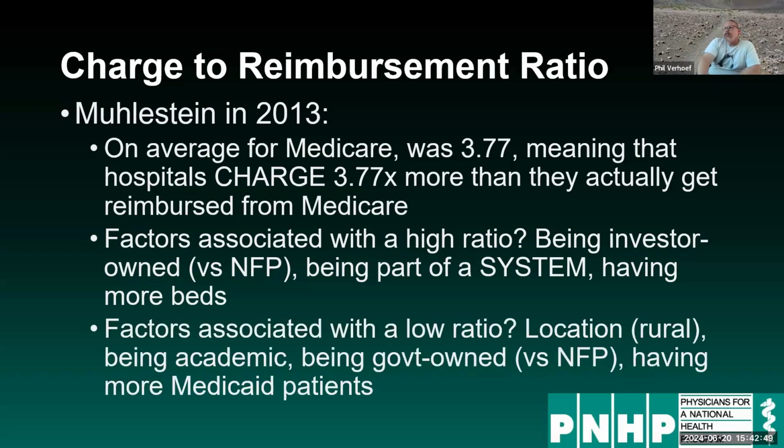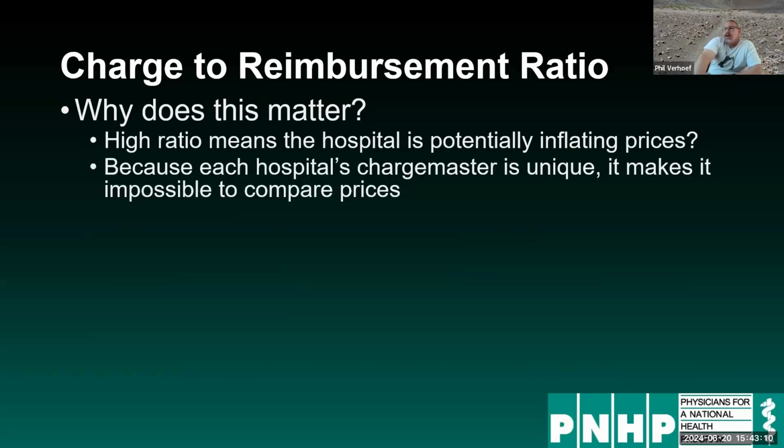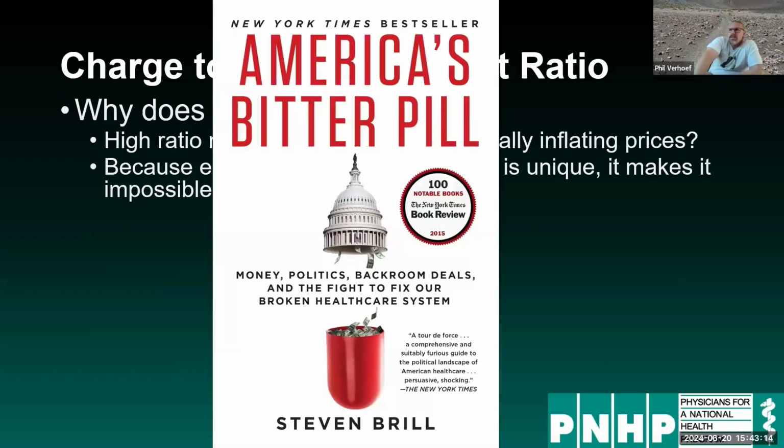So factors associated with having a low charge to reimbursement ratio: being in a rural location, being academic, being government owned, and having more Medicaid patients. And so this is another way of thinking about how hospitals profit. Why does this matter? Well, maybe they're potentially inflating prices. Each hospital's charge master is unique, so it's really hard to compare prices between hospitals.